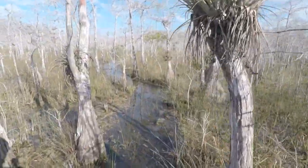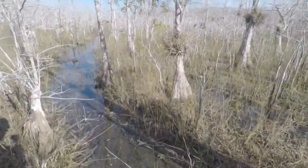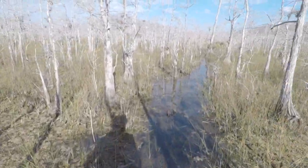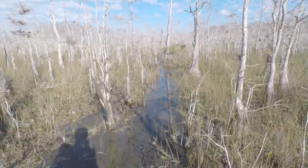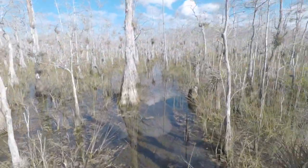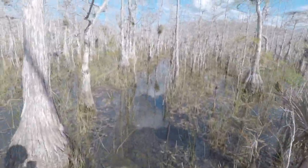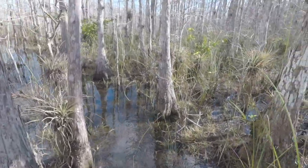Although hiking through the water isn't the best thing in the world, it's actually very refreshing. It's cool water on our feet. As the sun starts to come up, we're supposed to be in the low 80s today. So right now it actually feels pretty good. So far, no alligators, no snakes.